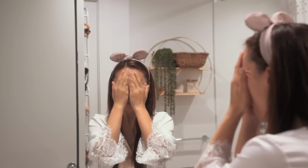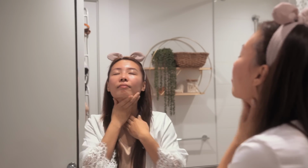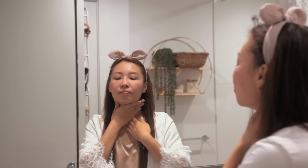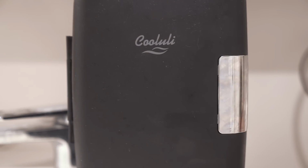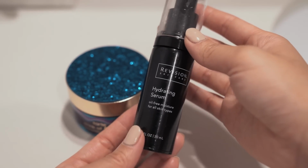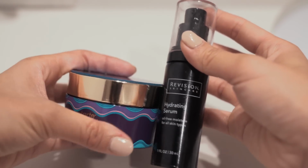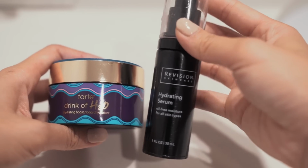This gel moisturizer contains algae, which fights free radicals and helps reduce the look of fine lines. My go-to hydrating boost used to be the Revision Hydrating Serum, but I just ran out of this amazing stuff, so Tarte Cosmetics came through right on time. Plus, for the price point, I think the H2O moisturizer wins.